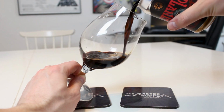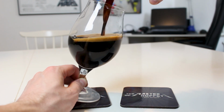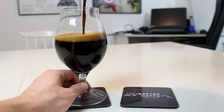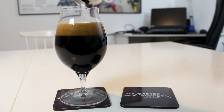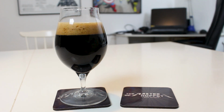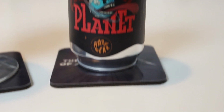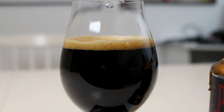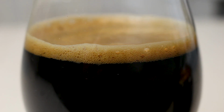So pours out, and of course, big thanks to Jeppe for the beer and saying, yes, I'll send you a can. So pours out a pitch black color in the glass. Looks like a nice big stout. It's got a beige head. Surprisingly, when I popped the can, it sounded really fizzy. Which was interesting. So I'm happy I have to do layover shots and whatnot, so some of the CO2 can maybe die down in the glass. But we'll see if it's heavily carbonated or not. But it looks really nice in the glass, rich and black. Let's check out the aroma.